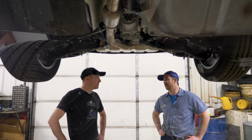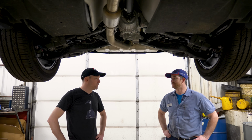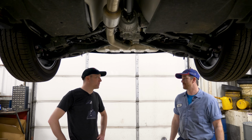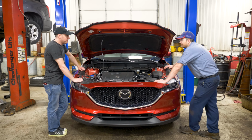That's the only way to go. I only look at air suspension cars. Only? Only. I need them to lower themselves when I open the door so I can get out. You need the doors to self-close themselves too? Mm-hmm. Yeah. Scott?